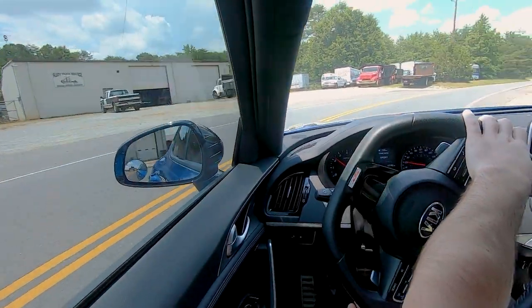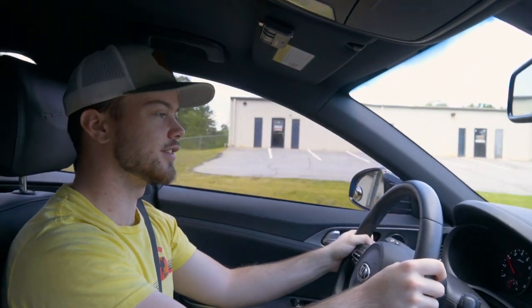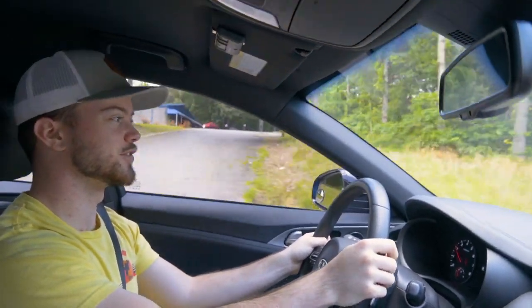Friend Anthony's Stinger GT. And this car is definitely different from any of the other cars I've reviewed so far because it is rear-wheel drive and not a Hyundai big turbo hatchback. I know Mark's wasn't a big turbo hatchback, but it's not Hyundai and it's not a big turbo, so it's different.